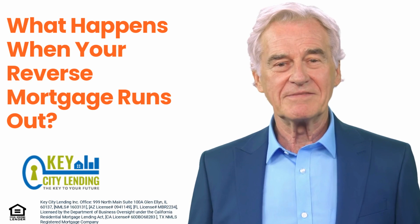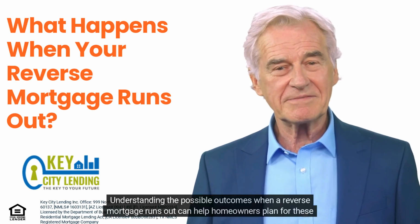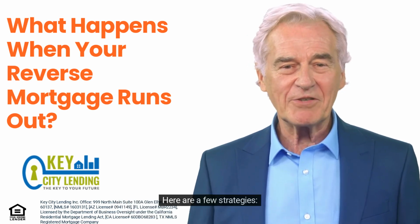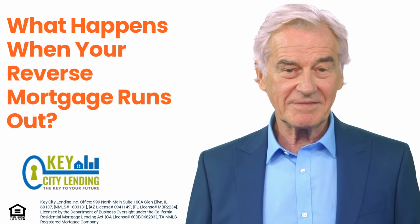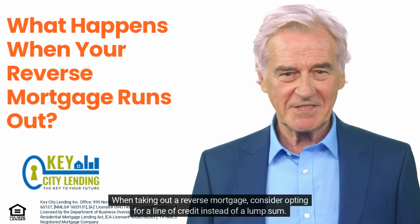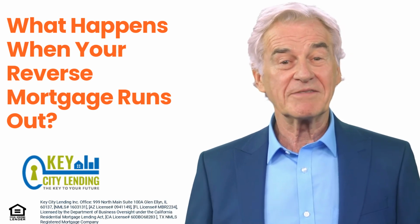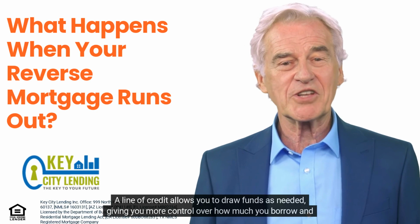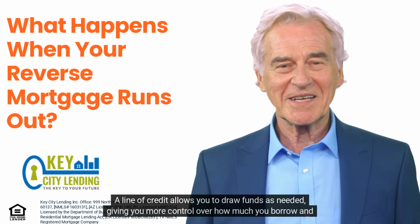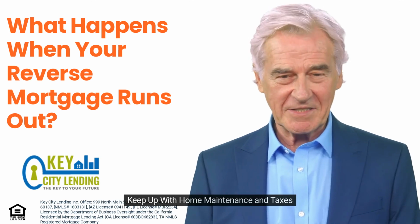Mitigating risks. Understanding the possible outcomes when a reverse mortgage runs out can help homeowners plan for these situations. Here are a few strategies. 1. Consider a line of credit. When taking out a reverse mortgage, consider opting for a line of credit instead of a lump sum. A line of credit allows you to draw funds as needed, giving you more control over how much you borrow and when.